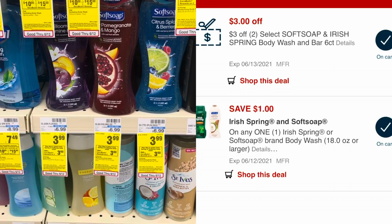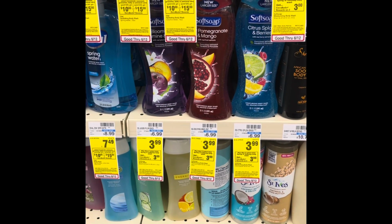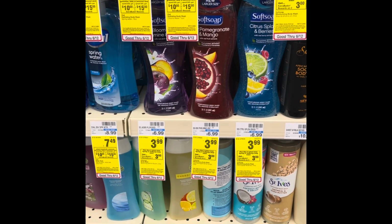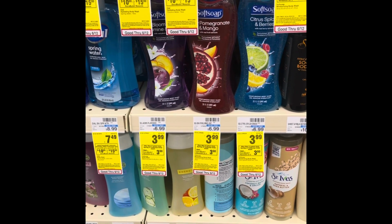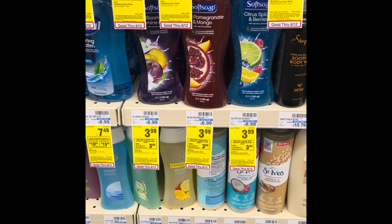Maybe if I can find some online on the Irish Spring website or the Soft Soap website, but I'm just going to pick up 2 for today, which will be about 50 cents per bottle. Make sure you check to see if you have the CRT for the $3 on 2, and then also the $1 digital coupon on either Soft Soap or Irish Spring.